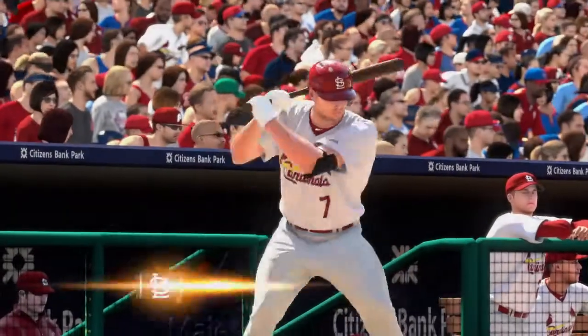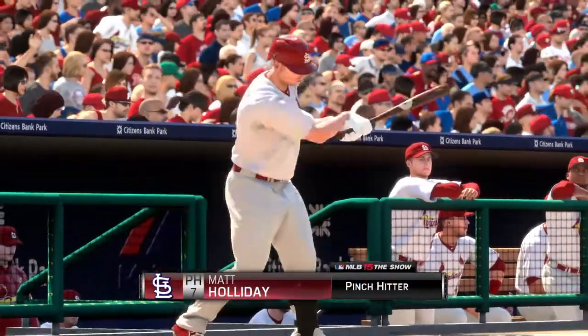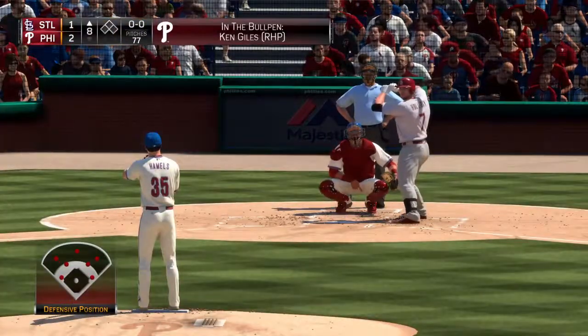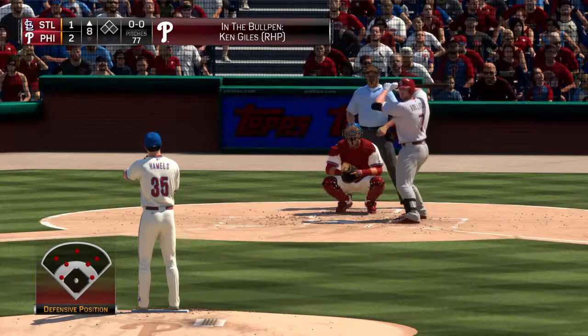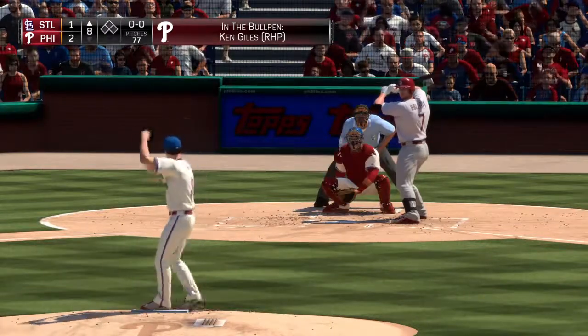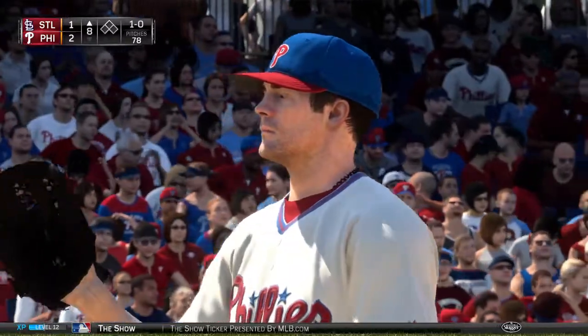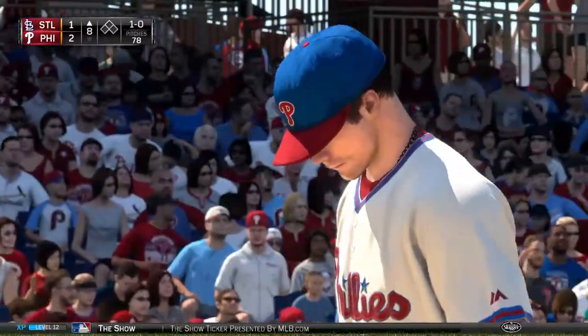Your attention, please. Pinch hitting for St. Louis, number seven, Matt Holliday. Matt Holliday, the pinch hitter. Hamels has thrown only 77 pitches in this game. He throws inside for a ball, one ball and no strikes.